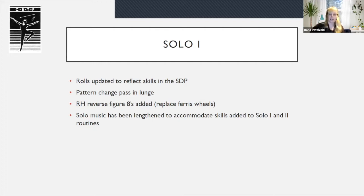So you'll notice here that the music, you won't see it on solo 1. You'll hear it more on solo 2, because solo 1, when Elise demonstrates it, she didn't need a whole lot of extra music, but it's there and available if the kids do need it. So here we go. Watch for these things when you're watching the routine.